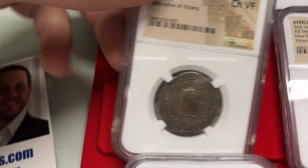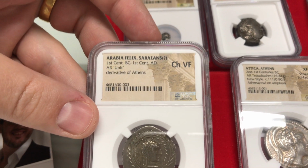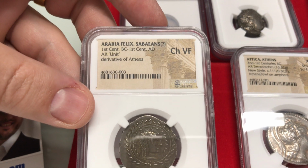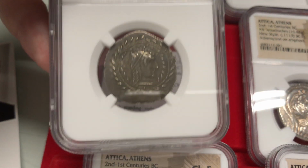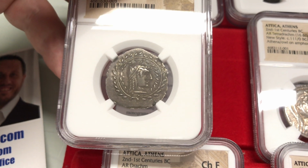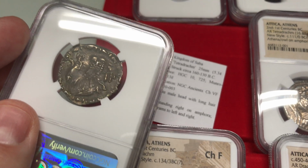Next, what this coin illustrates is the influence of Athenian owls in other territories around the ancient Greek kingdoms. So this coin is from Arabia Felix and ostensibly of the Sabaean kingdom from the 1st century BC. What's interesting about it is that it is actually a mixture of various influences. You see, you have the laureate male head with long hair. What I would describe this as is similar to the coinage of the Romans. It looks to me like Apollo, based on my historical research with the different gods and goddesses, because Apollo was very popular. But the back, the reverse, is what we're interested in.